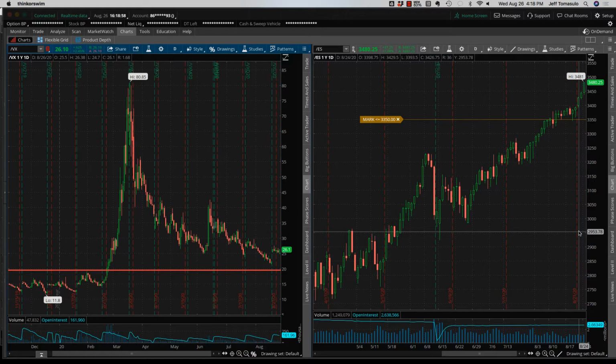All right, guys, let's get to work. I'm going to show you one of my favorite and most reliable indicators for calling a temporary top in the market. And that is looking at the VIX product versus the S&P 500.